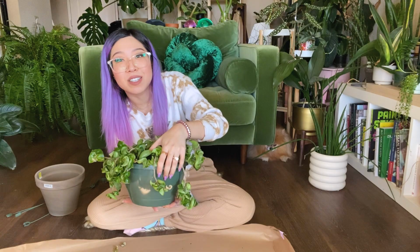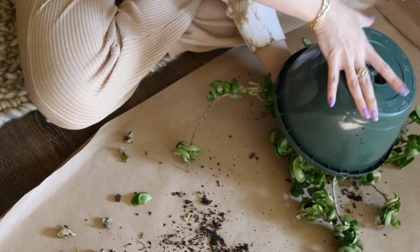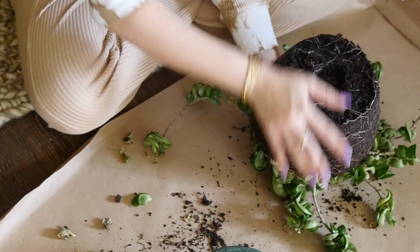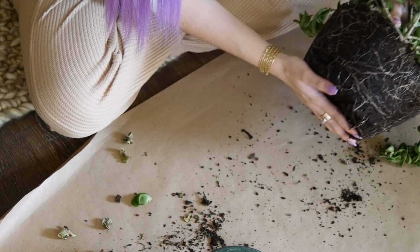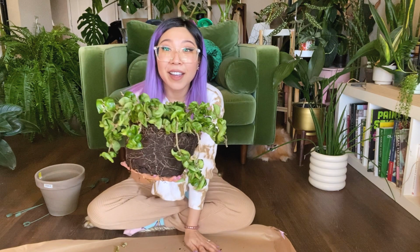Bigger, I'd be able to hold it from the bottom in one hand. Let me see. Woo! Okay, this is awesome. These roots look good to me.